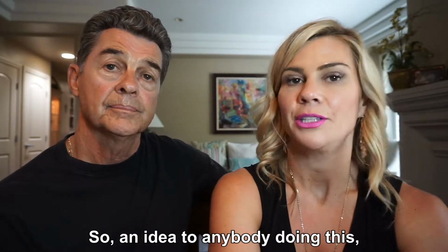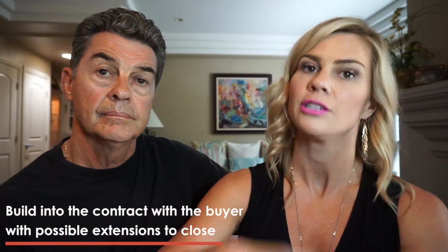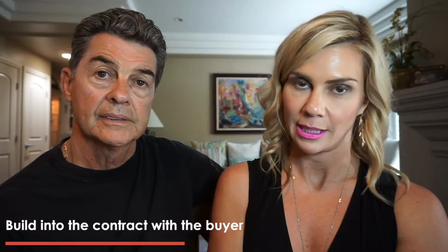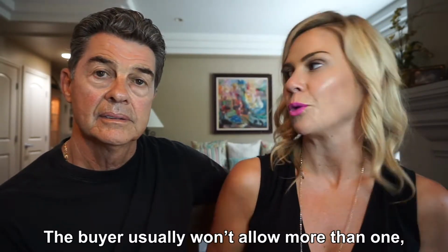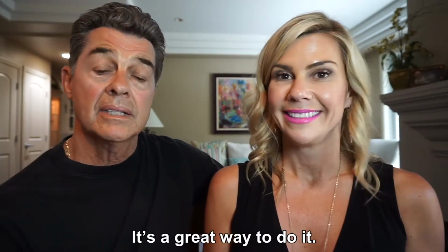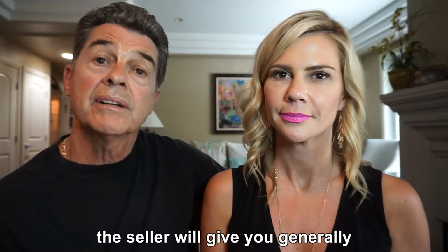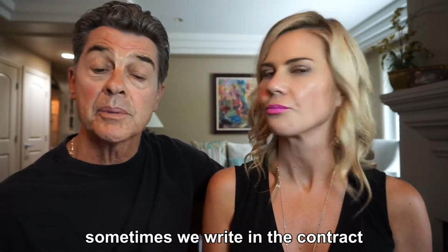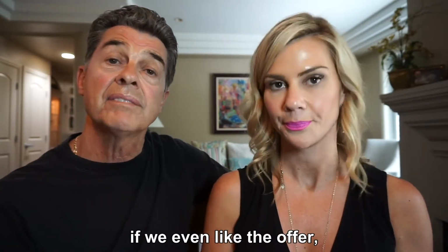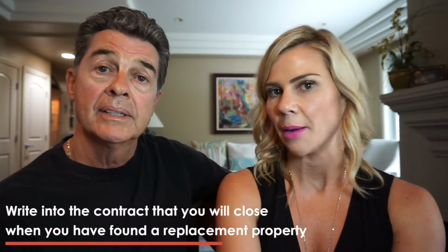So an idea for anybody doing this is to build into the contract with the buyer possible extensions to close, in case you're worried about finding something. You'll have to find a buyer that's okay with that, but that is an option to give you a little bit more time. The buyer usually won't allow more than 1, 2, 3 extensions, but it is a good way to do it. It's a great way to do it, and also the seller will generally give you time. Sometimes when we write the offer, we put in the contract that we're only going to close when we've found our replacement property. Yeah, that's a great idea.